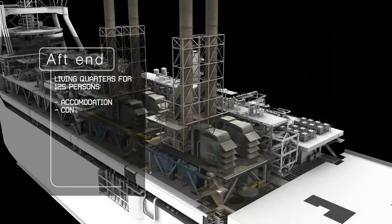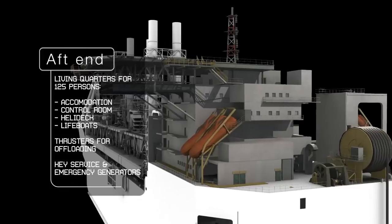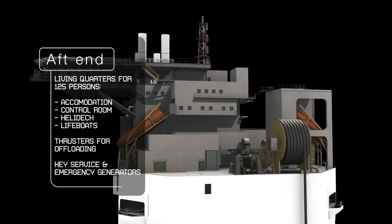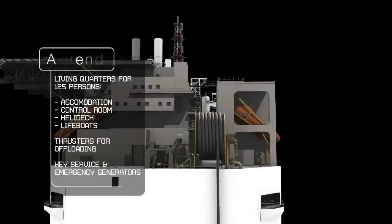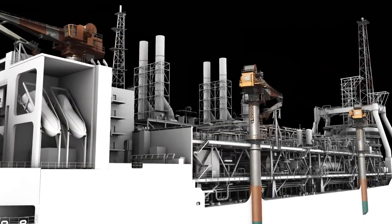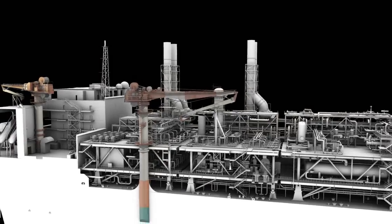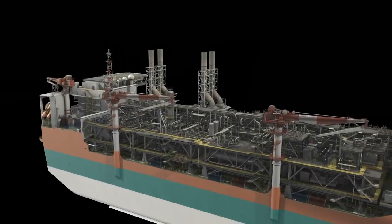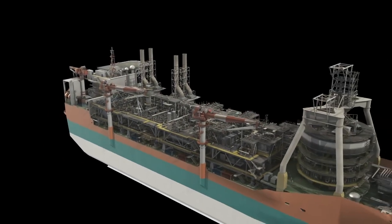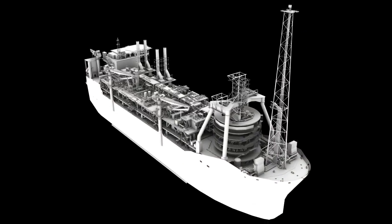The aft end of the vessel is where the accommodation module for 125 people is located. This includes lifeboats and the helideck. Also in this area is the control room, workshops, and vital control and electrical equipment. The vessel will have 2 main cranes that will cover the full length of the topsides. The FPSO will be fabricated and integrated at the world-class facilities of Hyundai Heavy Industries in South Korea.